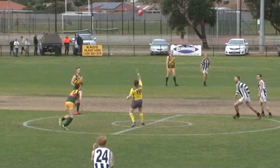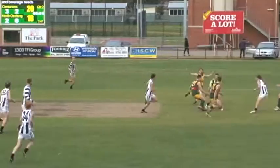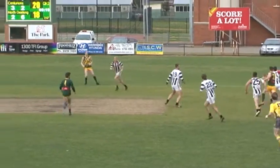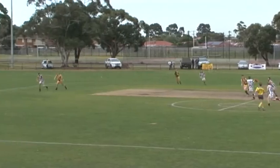So start of the second quarter here, and the ball is thrown in the middle of the ground. The second quarter, brought to you by the Common Domain Hotel. So the ball back in the middle of the ground. It's run through the middle now.